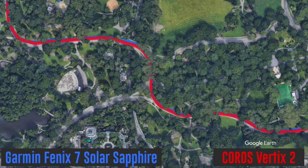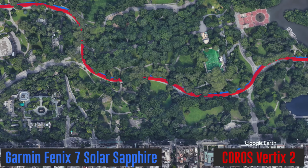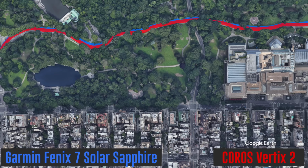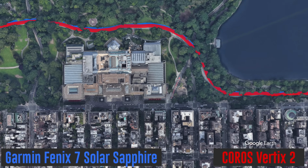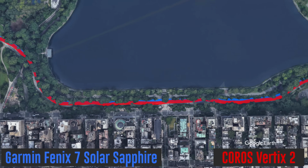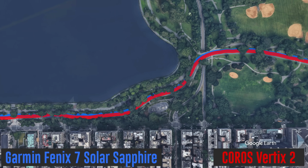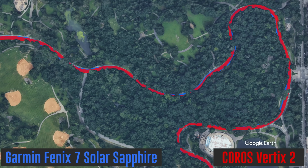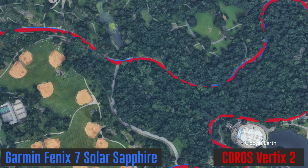So looking at the first chunk of the park, at first things look pretty similar, but in reality there's a really interesting difference here. Notably, that blue track there is on the upper edge of that roadway, which is exactly where we ran along that left-hand side of the road the entire way around. Yet the red track is just offset. It's on the road in general, which is good, but it's not quite as perfect as the Fenix 7 Solar Sapphire.